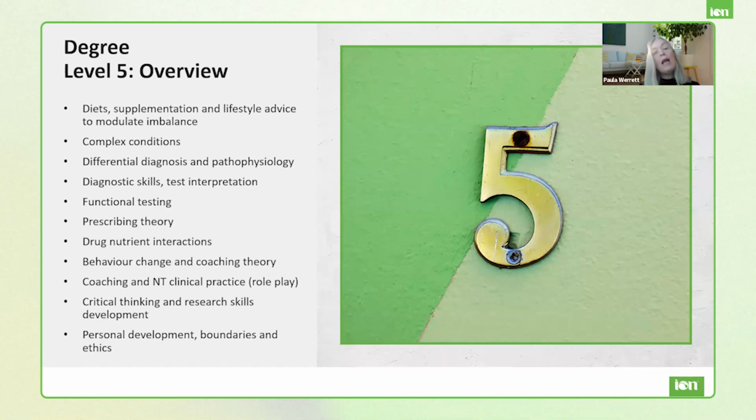So we learn about things like drug-nutrient interactions, and also there's more teaching around clinical skills at a different level here. We bring in things like coaching and behaviour change, as well as starting the process of learning about critical thinking and research skills. So that's really level 5.